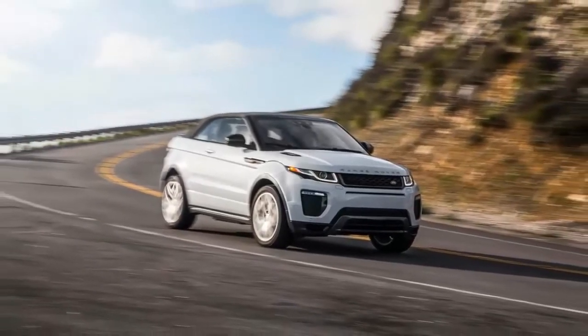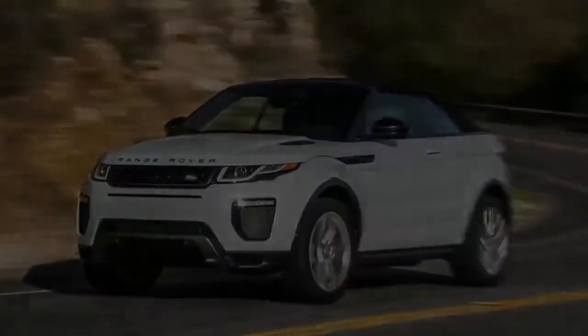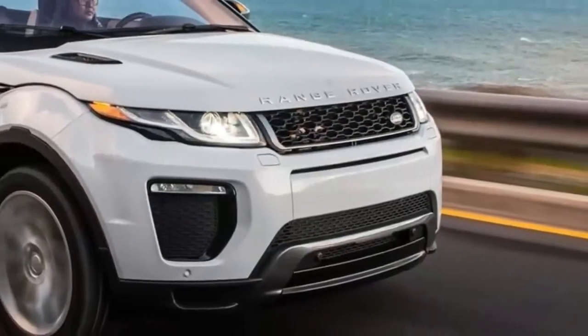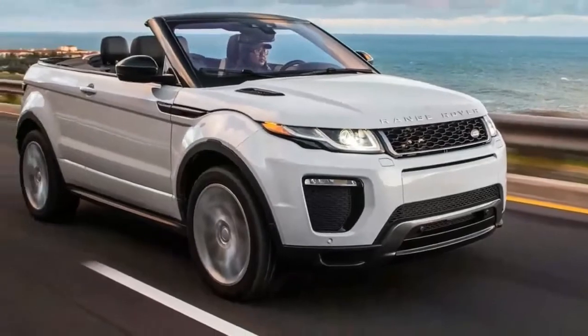It's really cool. 2017 Range Rover Evoque Convertible Review. Overview. SUV convertible is not as stupid as it sounds.